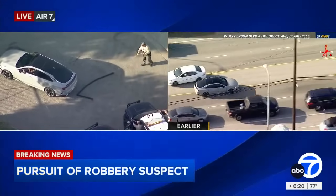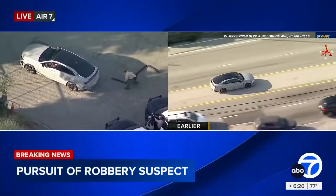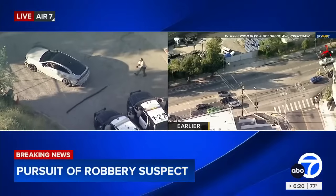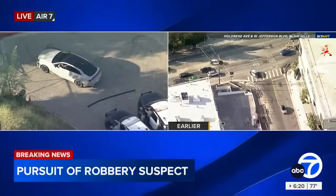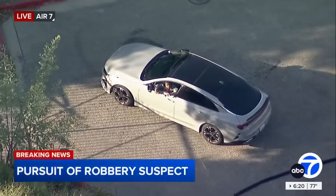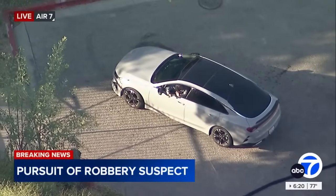There you see the spike strips being set up right behind the vehicle. If he does decide to put it in reverse, that will knock out those rear tires. That will begin bleeding off air. Again, that's if he puts the vehicle back in reverse. He's showing his right hand. He's showing both hands. Both hands are out the window, but still, he's still yelling at those officers.